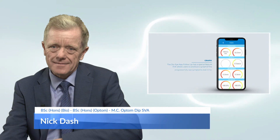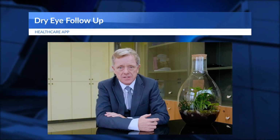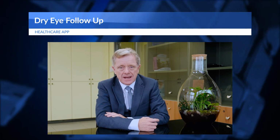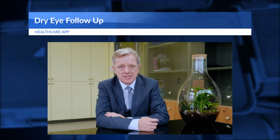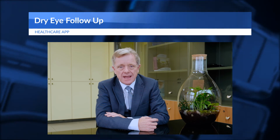All of this is done with the convenience of the natural information gathering component which the patient carries around with them day in, day out, which is the mobile phone. So this is a true innovation, very patient orientated, provides patients with a wealth of information to improve the care of their eyes.